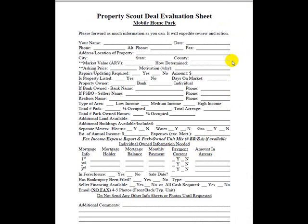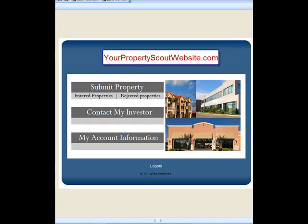Then you come in and submit those onto your Property Scouts website for the investor that you signed up with. You created an account. When you go to your Property Scout site, log in, and then in essence what you're going to do is come up here to submit a property. Click on Submit a Property, and it will take you to the property submission form or page.